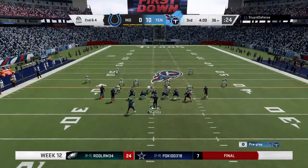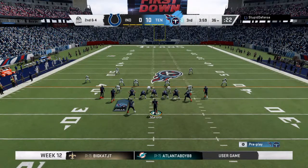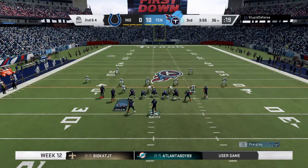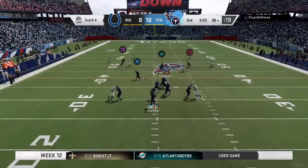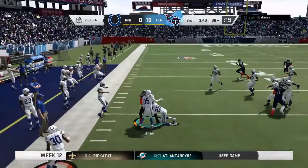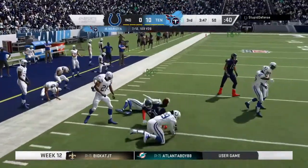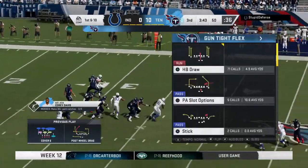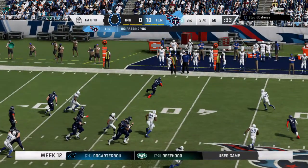6 yards was the pickup on the last completion, so here's 2nd and 4. Hey, let's get that ball right here. To the air again, Mariota. It's caught, Smith, and he'll be stopped right at midfield. The Titans get 14 yards there and move the chains as well.